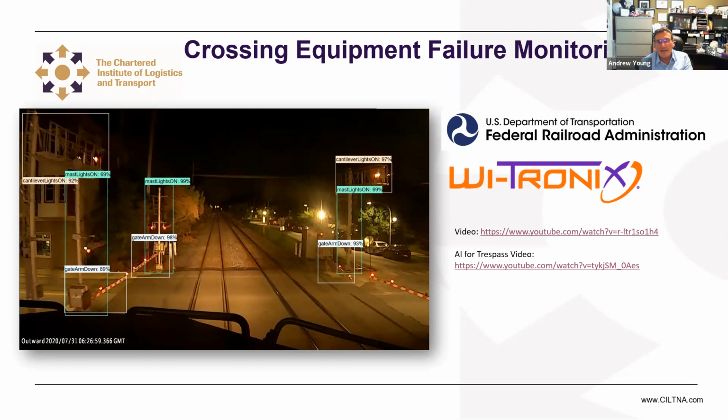One example is something the FRA have invested in and funded, a project by Wi-Tronix. Full disclosure, I work for Wi-Tronix, so I do know a little bit about this particular project. It has been unique, and it's going to be released very shortly. The idea is to look not necessarily at the trespass of vehicles and people, but at the safety aspect of making sure equipment is working correctly. Are the barriers activated? Are the lights flashing? Is there anything missing that should be there? Can you hear the audio from the alarms?